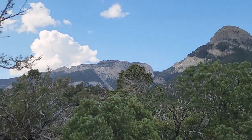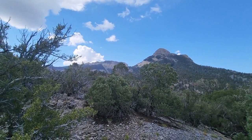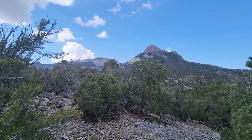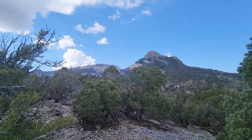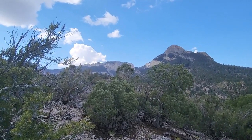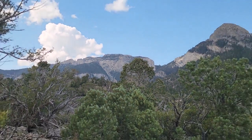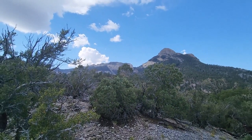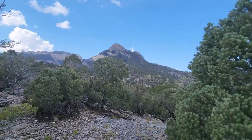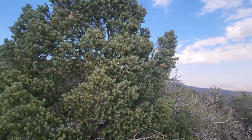Mummy's nose is 10,700 feet. The summit of Mummy is 11,500 feet, approximately 520. Anyway, look at the nose, looks so much higher than the main summit. Pretty amazing. The main summit is actually about 800 feet higher than the nose. So anyway, look at this view.